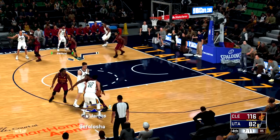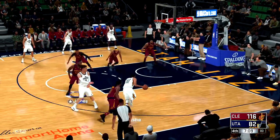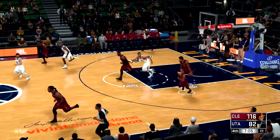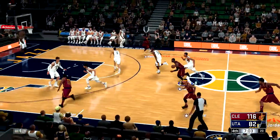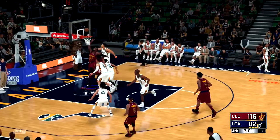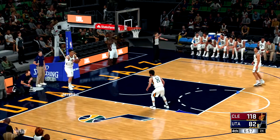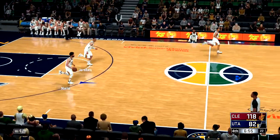Now here is Cephalosha. James covering. 4 on the shot clock. A floater, and the rejection by LeBron. Well, LeBron using his length that time perfectly. When he's in the area, you can't throw up anything lazy. Still attacking, building on this lead coming down the stretch.